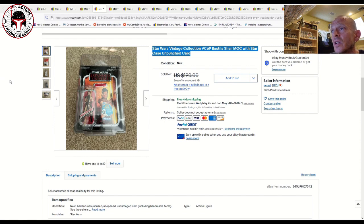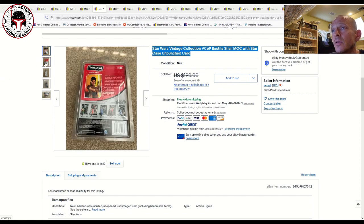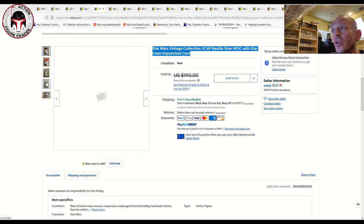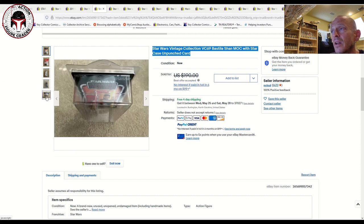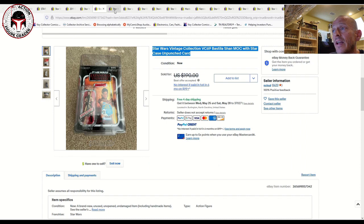Here's a VC69 Bastilla Shae. This was unpunched in a star case. Always tough to tell when they do photos just in the star case. It's just so much glare and reflection in the case, but it looked very clean. It was listed for $190. It sold for $160. I looked up the sales price on that.